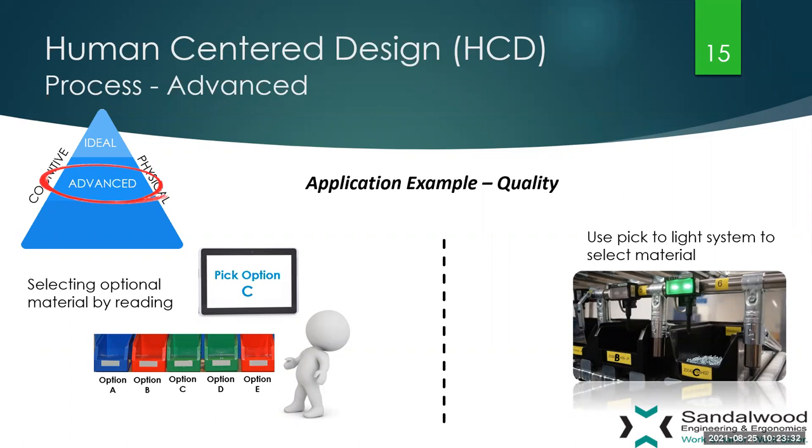And then when you move to maybe advanced level characteristics to the right, it is using a pick-light system to select material. And what that does is diminish the cognitive burden on the person. We have actually performed some research on this, which is part of what we do and part of my background as a researcher in continuous improvement in quality. And we have measured the error rate for these two types of processes.